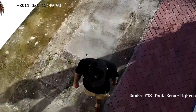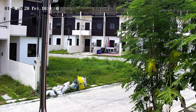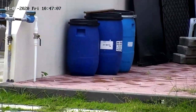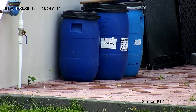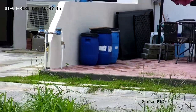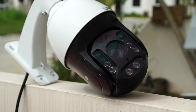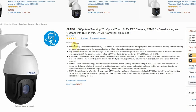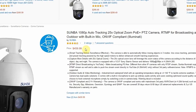Image quality is really good, probably the best I've seen so far from a 1080p security camera, and the 25x optical zoom makes it really easy to read license plates or to identify a person. Also, the speed of this camera is really fast, so it shouldn't have any problem capturing fast moving objects. And even though this is one of the cheapest smart tracking PTZ cameras you will find on the market, it's not a cheap camera. As of right now when I make this video, the camera sells for $460 on Amazon.